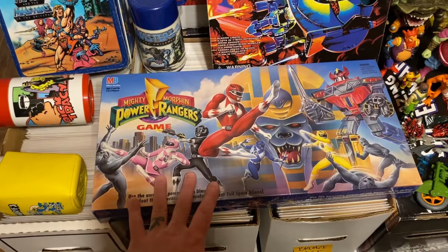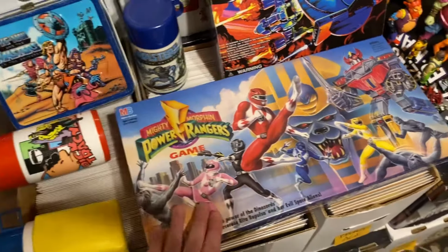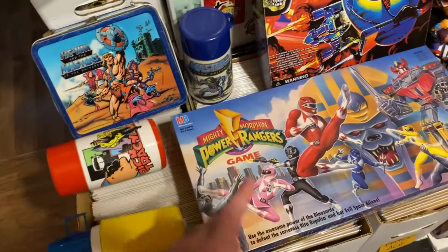Honestly, I'll probably just keep this in my collection for a while. I'm not sure. Maybe I'll throw it up on eBay or something, or bring it to the show to sell. Not sure yet about that one.